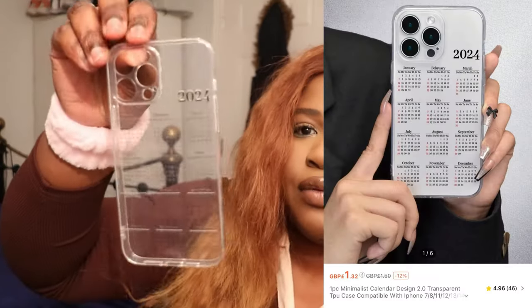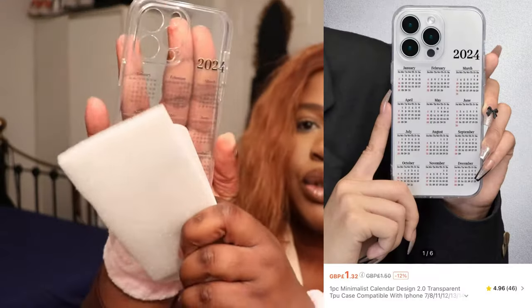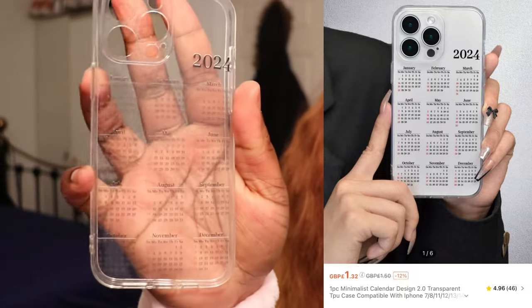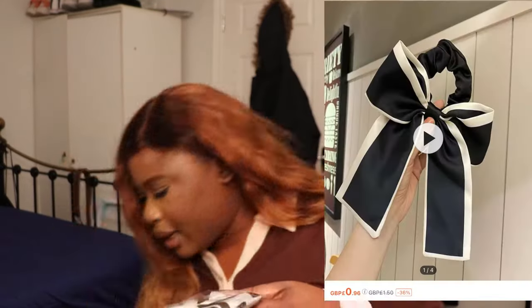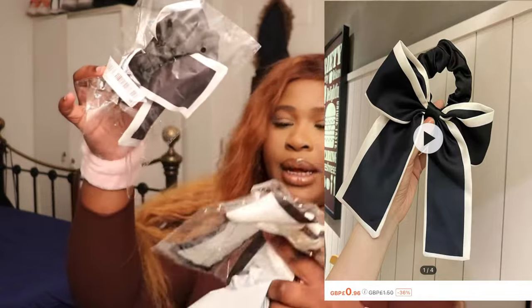So yeah, this kind of looks very matured, because it's just straight to the point. It's no color, nothing. So it's 2024 calendar phone case also. Next thing is, oh, I got another one. So I got four in total of this thing. So this is the white and black, and then this is the black and white. Let's see what is left.